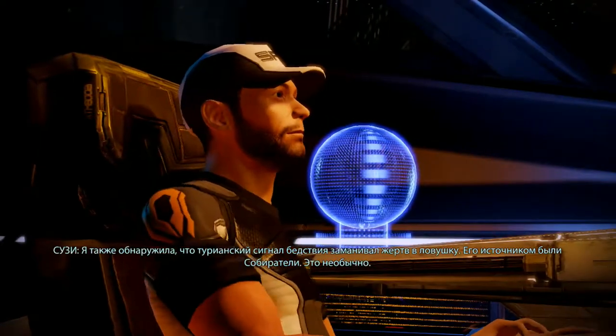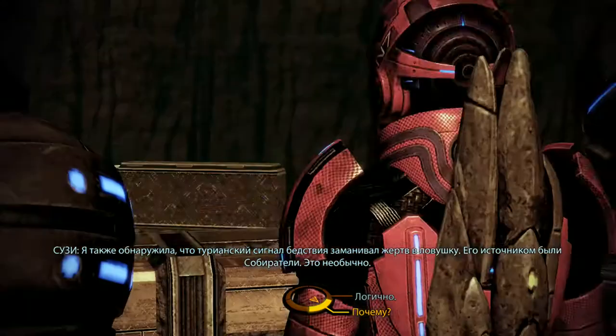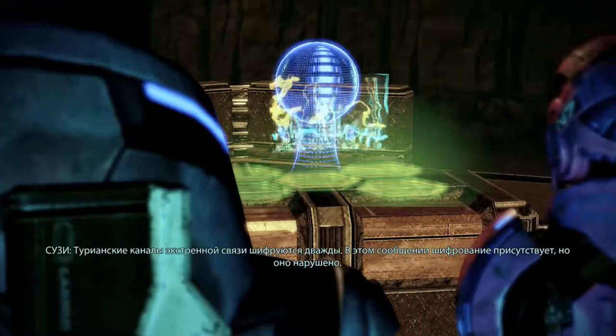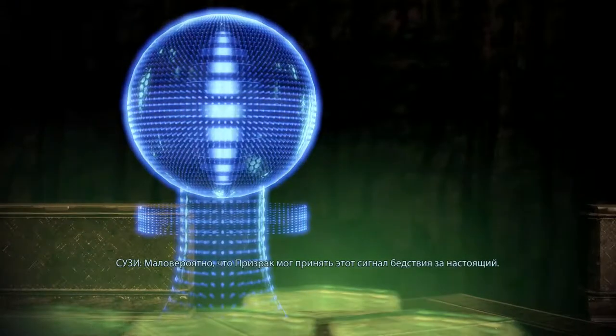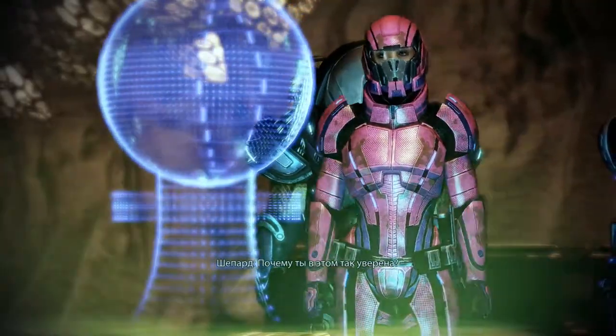I have also found a Turian distress call that served as the lure for this trap. The Collectors were the source. It is unusual. What are you getting at? Turian emergency channels have secondary encryption. It is present, but corrupted in the message. It is not possible that the Illusive Man would believe the distress call was genuine. Why are you so sure?